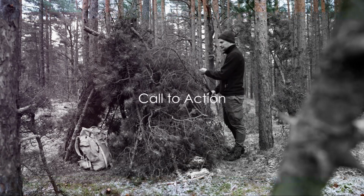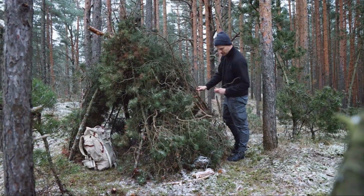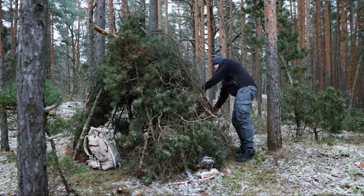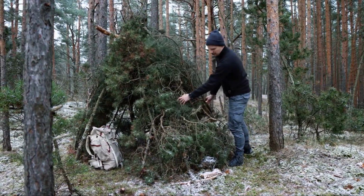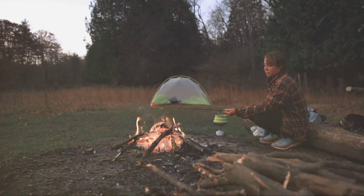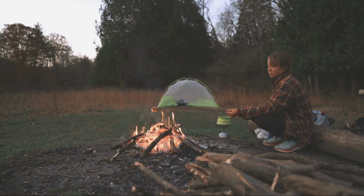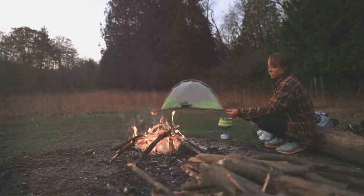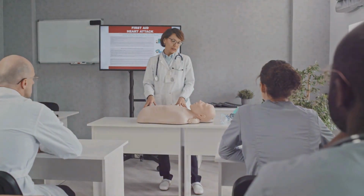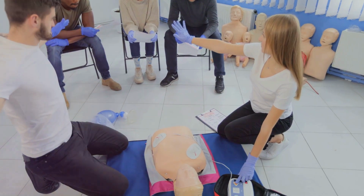Now it's your turn. Just as a seed needs soil, water, and sunlight to grow, your survival skills need practice, learning, and community to flourish. Start with the basics: purifying water, starting a fire, and building a shelter. Once you've got those down, move on to food acquisition and preservation. Get your hands dirty by foraging, hunting, or fishing, and then learn how to preserve that food for the long haul. Don't forget about medical knowledge and first aid. It's crucial to know how to treat common injuries and ailments.